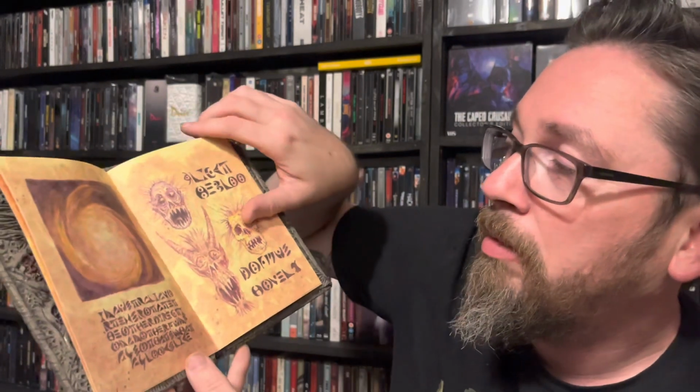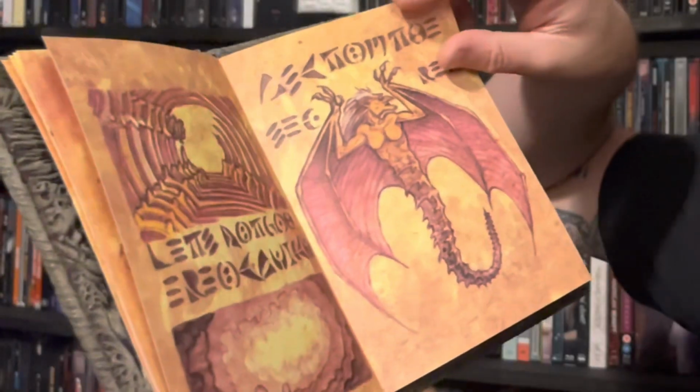This one missing the tissue paper. Let's make a note of that, shall we? But look, even the inside of these books is just gross. More artwork. Oh, I love that. Look at that. That is awesome. I mean, this is just stupid. These drawings are insane. I love that. Look at that. That one's awesome.